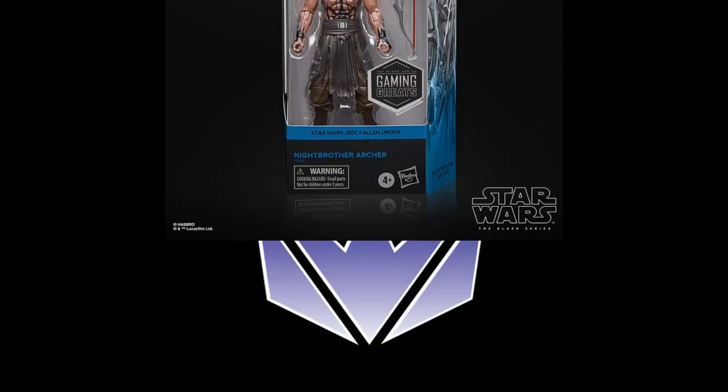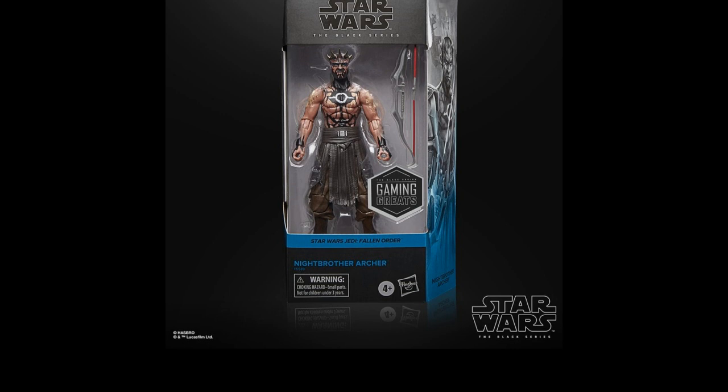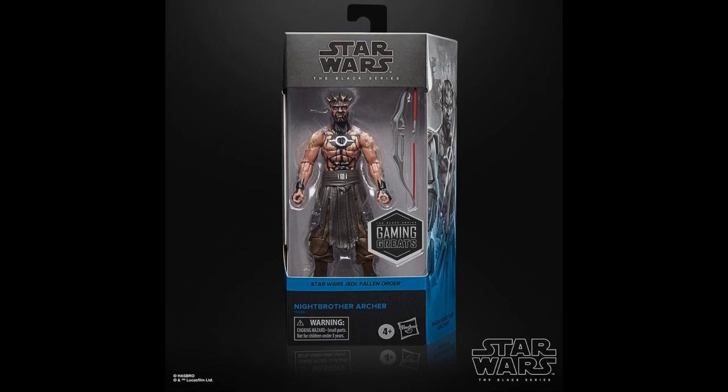I pre-ordered two. So we got the Gamer's Great exclusive GameStop Knight Brother Archer, which is kind of cool. It's like the Darth Maul brother in my mind. That's what I think of when I see this. And he's got a bow and a lightsaber and all that kind of stuff. So it's kind of cool.